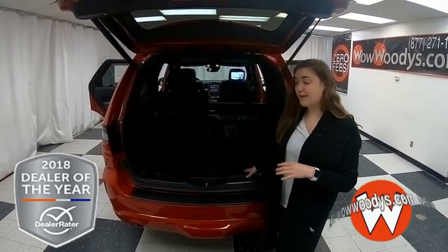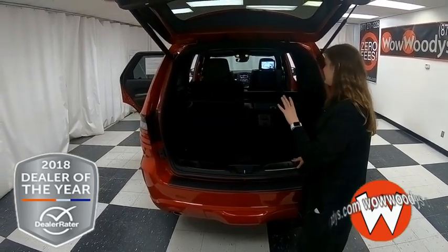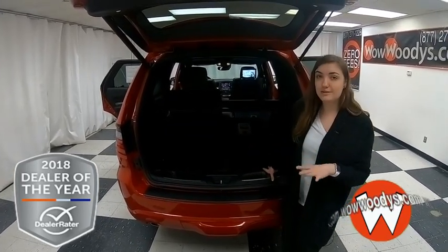So, I mean, just top features with this 2018 Durango. So many features in your media center. You've got that rear entertainment system plus that 3rd row seating.